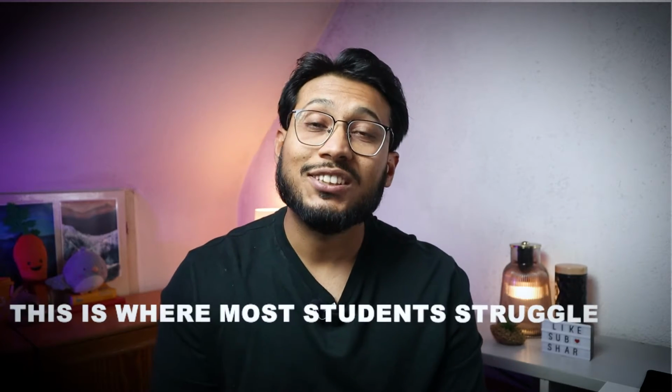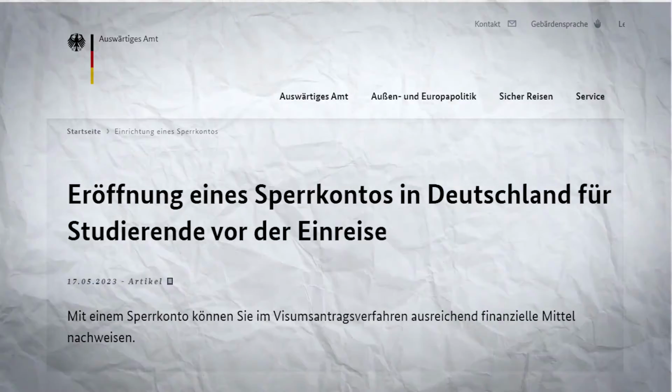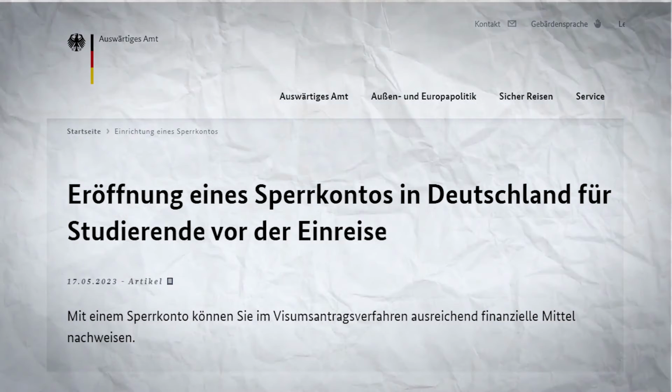This is where most students struggle. Let me share a story with you. A few years ago, my friend had a situation where he needed money to deposit into his blocked account for the third semester. He decided to use his credit card to withdraw 3,000 euros, which he then put in his block account. This helped him secure a 6-month visa. However, he didn't consider two important things. Firstly, he had used up his entire credit limit on this credit card. This had a negative impact on his credit score or his Schufa score.